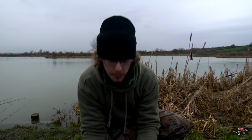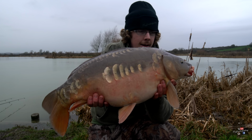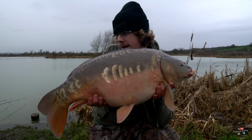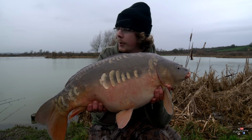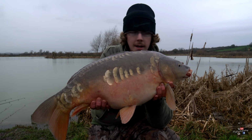Quickly show you this side as well, because they are such nice looking fish. There we are. What a great day's fishing. Let's get him back in case another rod goes off. Thank you, mister. You've made the end of my day.